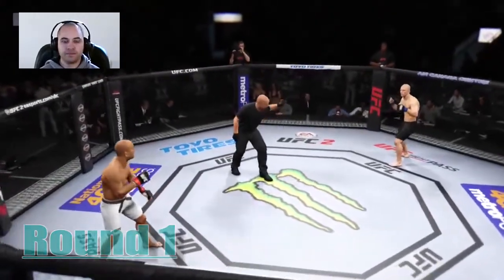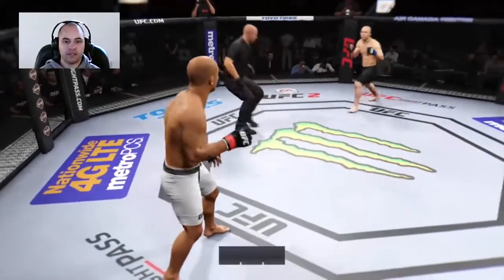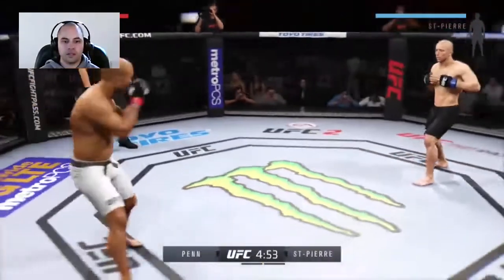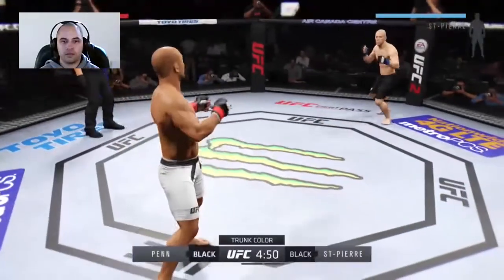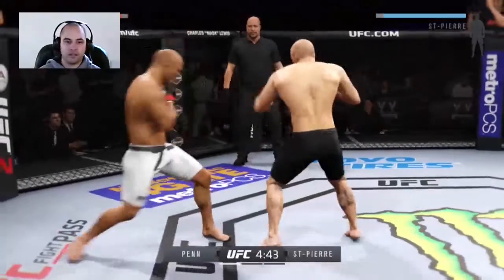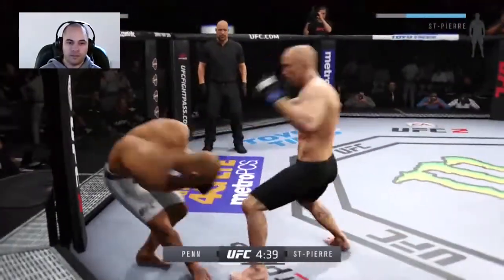George Saint-Pierre. Here we go. Fight scheduled for 3 5-minute rounds. Black trunks for Saint-Pierre. White trunks for Penn. Keep an eye out for the kicks of George Saint-Pierre. They're without a doubt one of his best weapons.